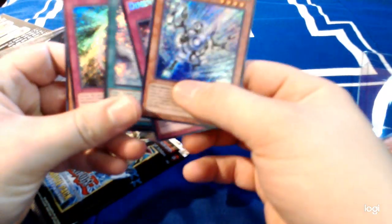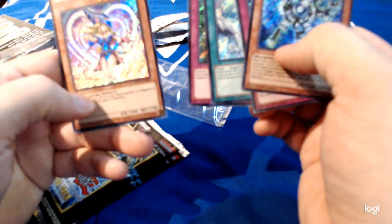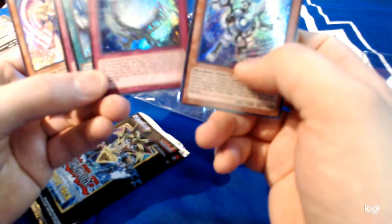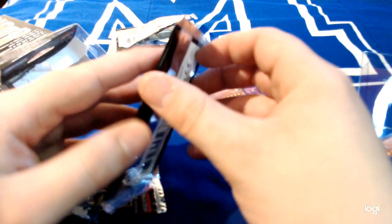Silver Gadget, Dimension Reflector, Dragon's Fighting Spirit, Dimension Guardian, and Dark Magician Girl. Nice. A lot of this is evenly split down the middle, almost, with Kaiba and Yugi. Let's see about pack number two.